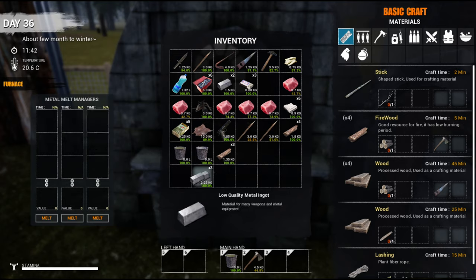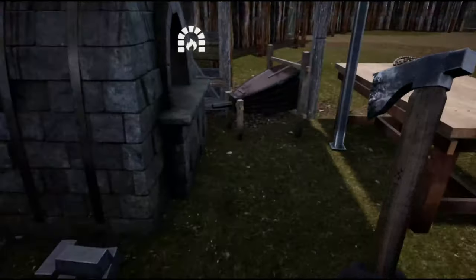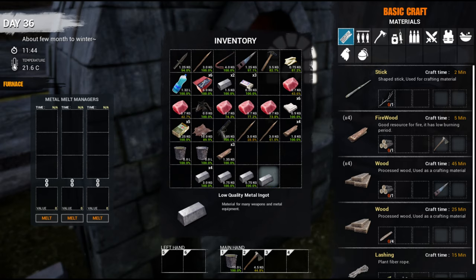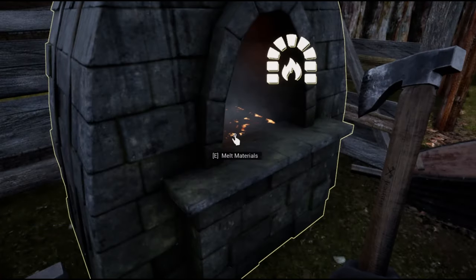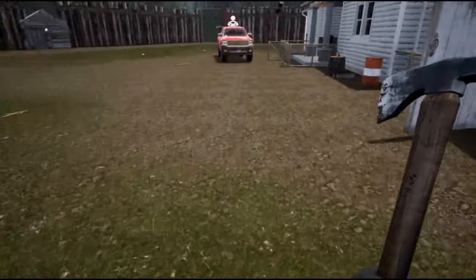So you can't stack them until you actually put them in there. Okay, it won't let us make any better ingots from the old, from the bad ones. Okay. Oh, you can put more than 8 in a stack with them. That's good. Okay. A couple blueberries going on here.